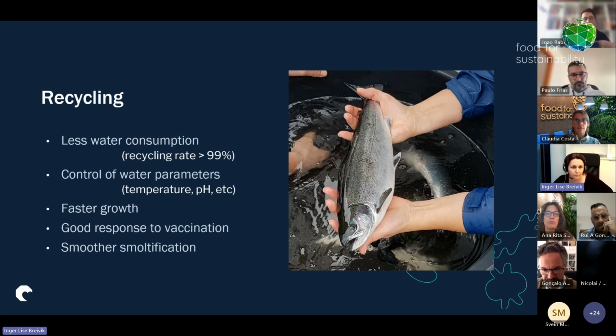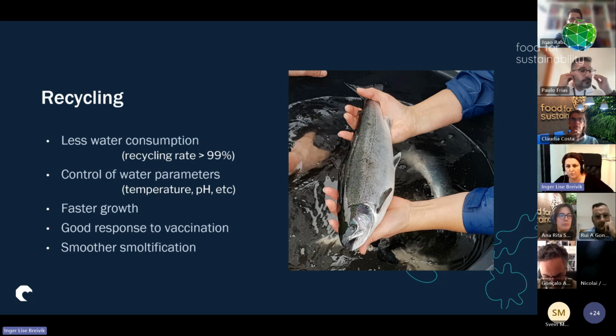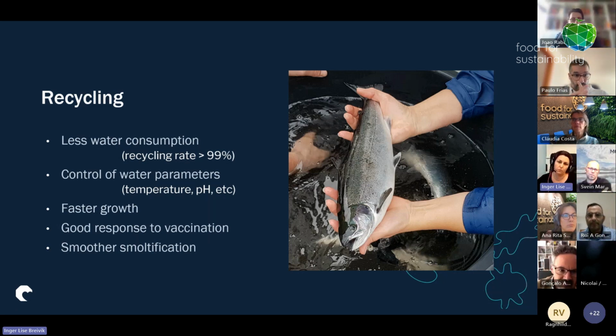Building big on land has many positive aspects, especially if they build plants that are recycling the water. They have a much less water consumption. As an example, an old-fashioned flow-through system can maybe produce 150 ton a year, but a RAS system can maybe produce 3,000 ton with the same amount of water. So this is a huge difference.